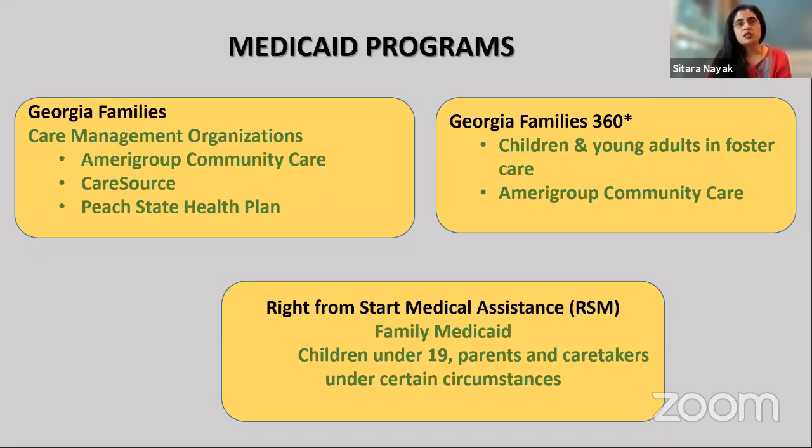Under Georgia Families, when you apply for Medicaid, if it's based on your income, if you're eligible and you meet the criteria, then when you apply through Georgia Families, they will ask you to choose one of these care management organizations. Basically, these are independent insurance companies that Georgia has contracted with to administer their Medicaid program. You could choose either AmeriGroup, CareSource, or Peach State Health Plan. And all of these have to have essentially the same types of services. Some of them might offer some additional services outside of Medicaid, but basically they have to provide the same services that Medicaid provides.